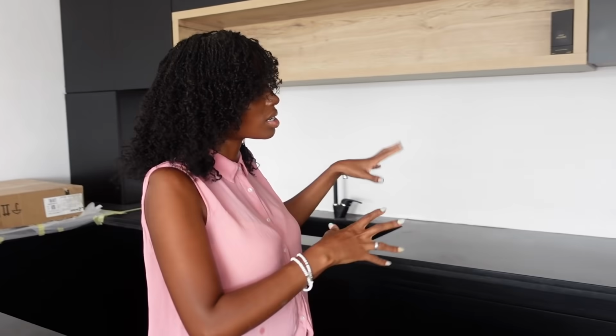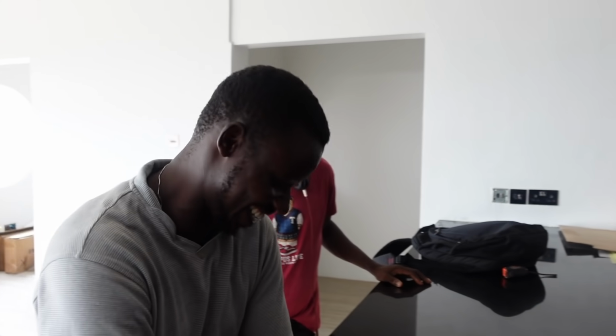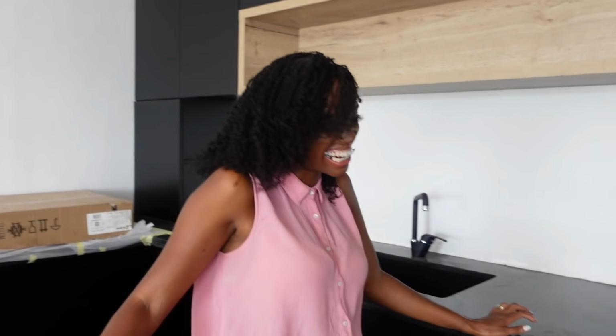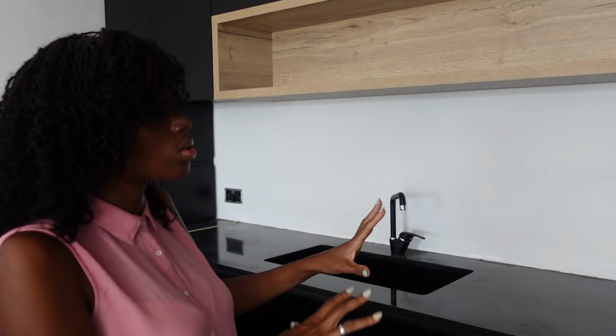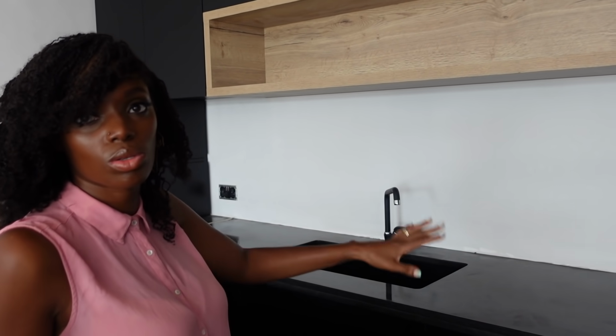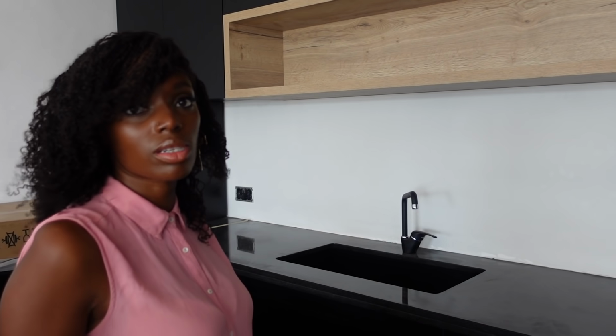Clear. Okay. I don't want to do anything that's going to stand out too much because the kitchens are really, really classy, and I feel like if you put something there, like black or something, it'll become too much. The kitchen will be too overpowering. So you want something subtle, but something that will also do the job. So I think a frosted glass is okay.